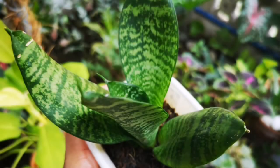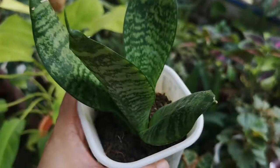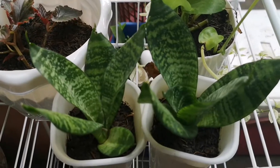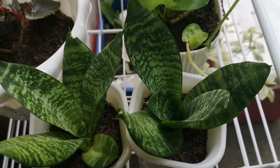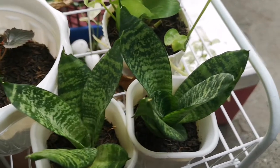So first off, we have the Sansevieria or bird's nest snake plants. So this plant is one of over 70 different species falling under the heading snake plant. So yung leaves niya ay taper towards their bottom, forming a petiole which widens at the joint to the stem.